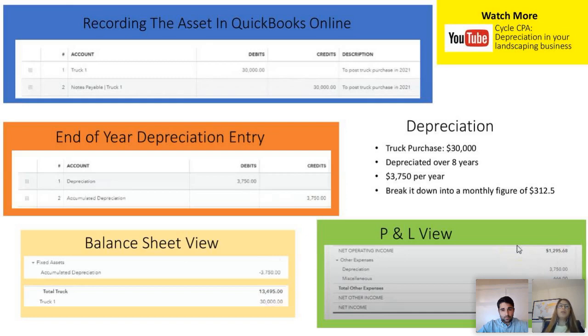So on row number 1, I'm going to choose my depreciation expense account. I'm going to debit that for the yearly entry of $3,750. Again, if you want to do this on a monthly basis, you can use the monthly figure. And then the second row is accumulated depreciation, and I'm going to credit that for the same amount.